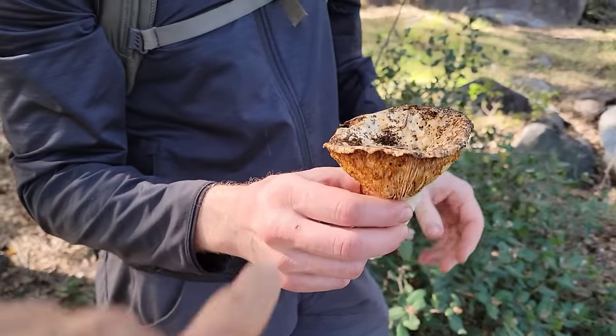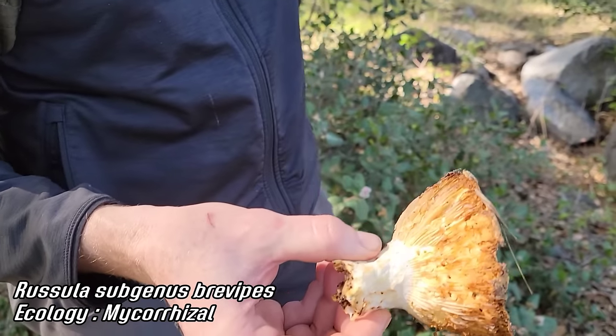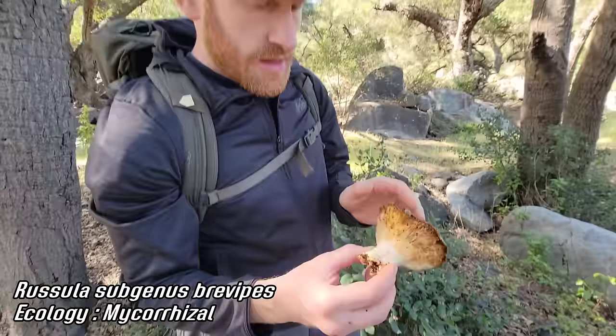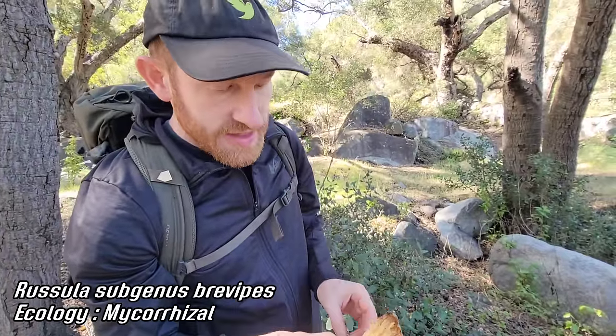But yeah, what's this? This is a Russula. This is an old Russula. Would have been good shape last week. Probably in the Russula brevipes group, but if it's spicy, then it's not. And this one is really too old to taste to find out.